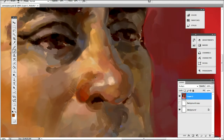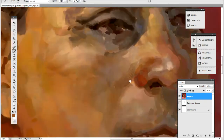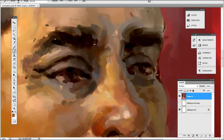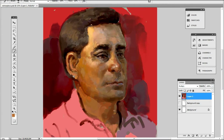Working digital is very fast, and you practically don't have to wait for anything to dry. Plus, you have Control C all the time, or Control Z if you wish. Unfortunately, there's no dirt, and you don't have those happy accidents you have in real life. Like everything else, they both have their pros and cons.